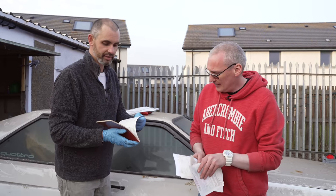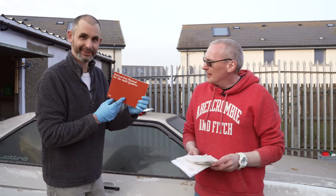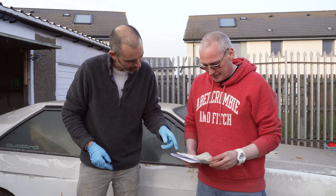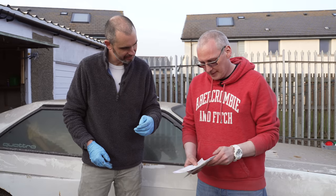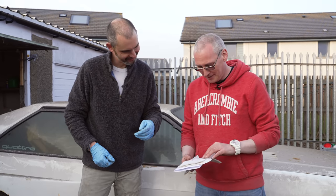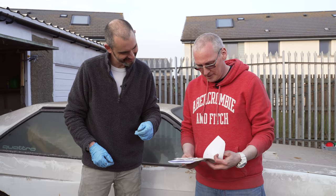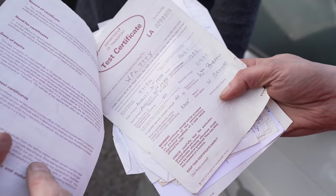So Jason's dug out some paperwork of the Quattro. We've got the owner's book, which is cool. And some old MOTs, which do back up the mileage. And then we've got various repairs from the garage that used to be over the back there. It's no longer there. Brilliant. Quite a lot of repairs, I must say.